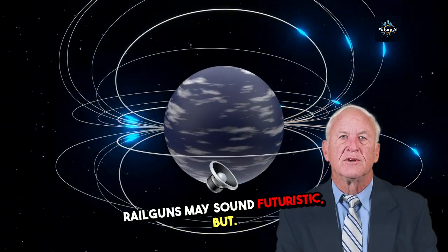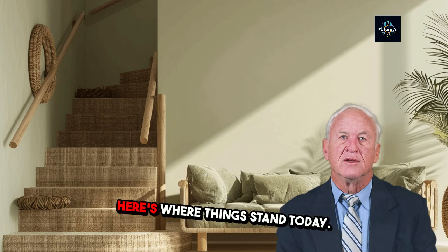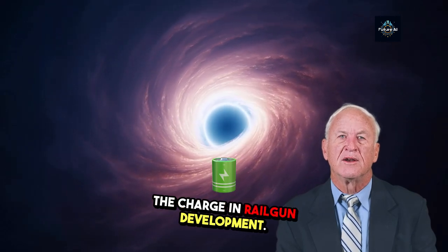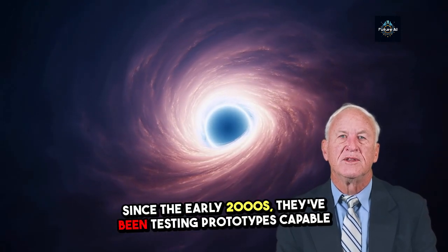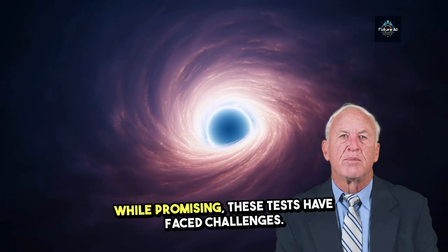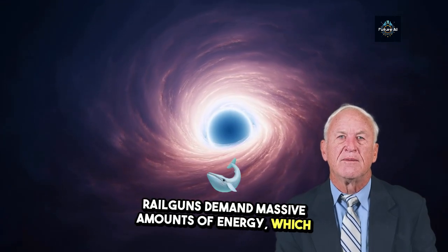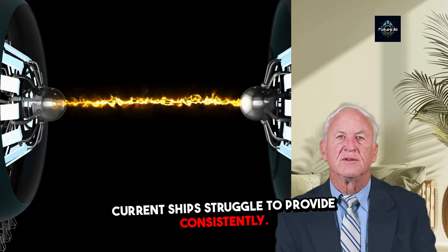Railguns may sound futuristic, but scientists and militaries have been working on them for decades. Here's where things stand today. The U.S. Navy has been leading the charge, pun intended, in railgun development. Since the early 2000s, they've been testing prototypes capable of firing projectiles at speeds over Mach 7. While promising, these tests have faced challenges. Railguns demand massive amounts of energy, which current ships struggle to provide consistently.